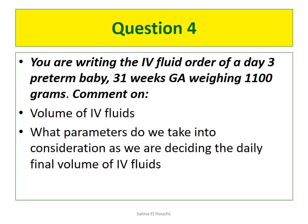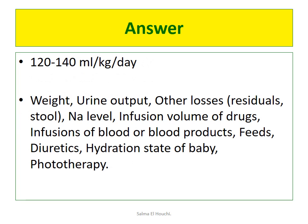Another question, you're writing the IV fluid order of a day 3 preterm baby, 31 weeks gestation. What's the volume of the IV fluids, and how do you monitor the volume? Is it a constant volume? You see a range, for example, 120 to 140 ml per kg per day.